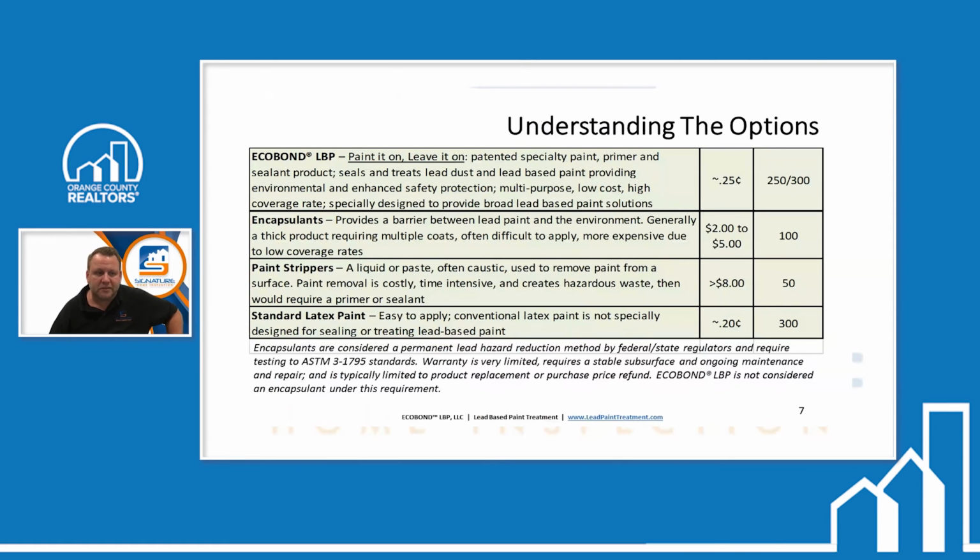Understand the options. So you've got a few options here. EcoBond LBP: you can paint it on, leave it on. It's a patented specialty paint, primer, and sealant product. Seals and treats lead dust and lead-based paint, providing environmental and enhanced safety protection. Multi-purpose, low cost, high coverage rate, specifically designed to provide broad lead-based paint solutions. So you can do this for 25 cents. What's this standard? Is it a square foot or something? So typically $250 to $300.